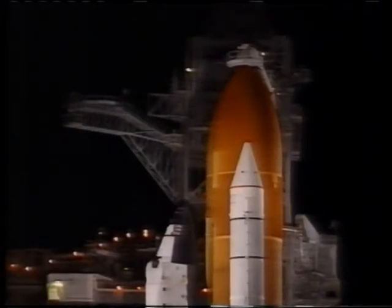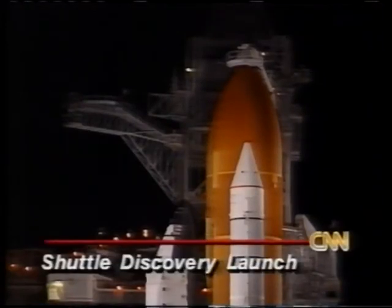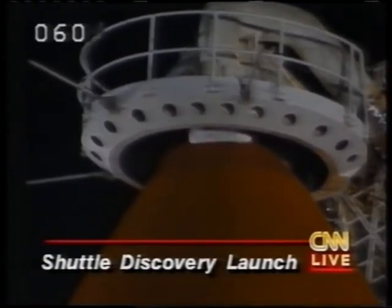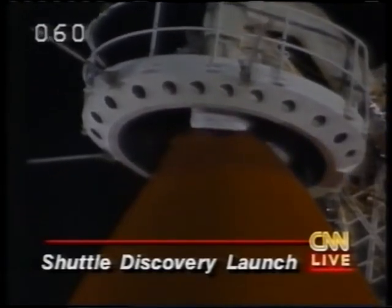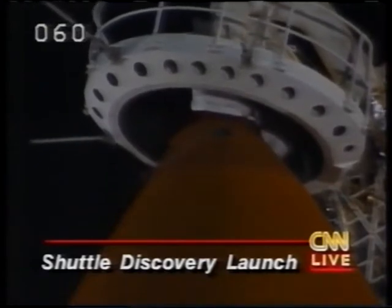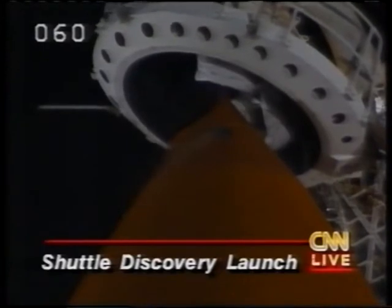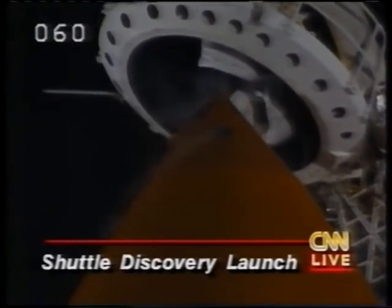Discovery is operating on its own power. 3 auxiliary power units, which provide steering, are all running. They've been tested. They seem to be working well. The live picture here from the launch pad at the Kennedy Space Center shows a gaseous oxygen vent hood, as NASA calls it, being removed from the top of the shuttle. That's got to be out of the way before this spaceship leaves the Earth.